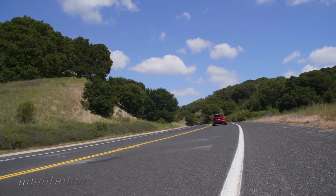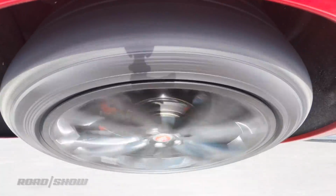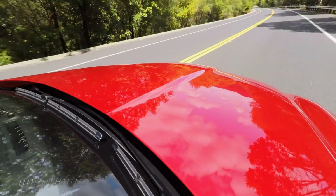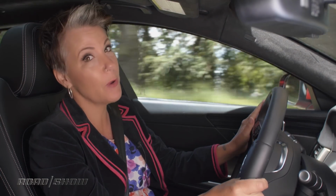The more I drive the Sportbrake, the more it encourages me and gives me the confidence to just dive into some turns. I mean, it's really, really nimble and it feels a lot smaller than it actually is. This, my friends, is the sports car for people who still need to be practical.